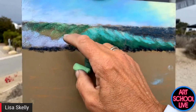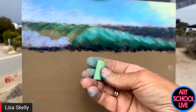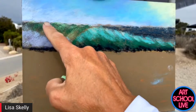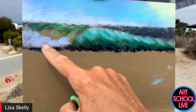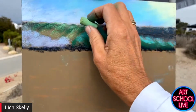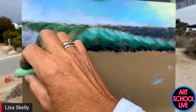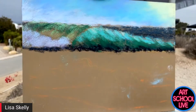And you can see how fun it is that I'm using this pastel board and these soft buttery pastels. It just catches the tops of the texture on this surface, which allows me to have very little effort and create these beautiful details without a lot of effort. And so that's really fun.